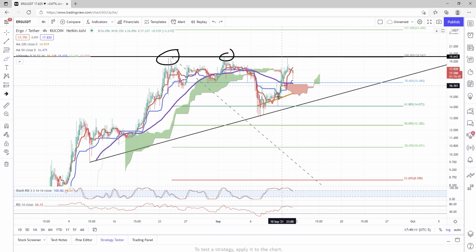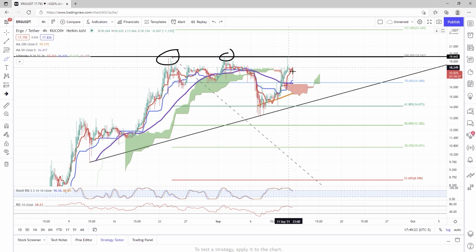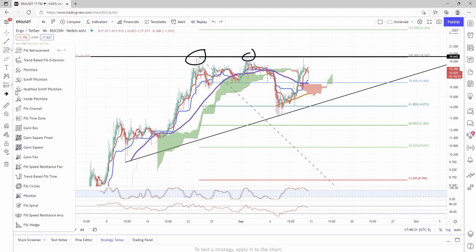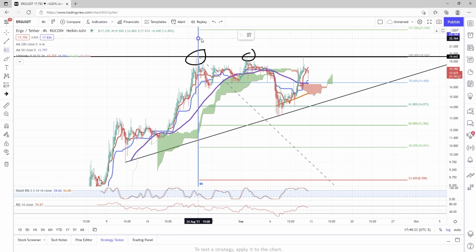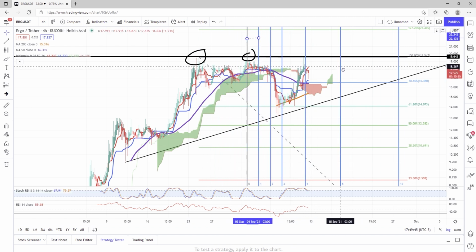So depending on whether or not Ergo comes down and bounces off this 50 and 200 moving average at this 78.6 level is beyond me. We may see some wicks down to the 15s, but I don't know. I'm kind of liking this setup right now. Let's see if we can pull off any time sequence. So if you're trading Ergo, you might look for, man, I'm not comfortable with that time sequence.